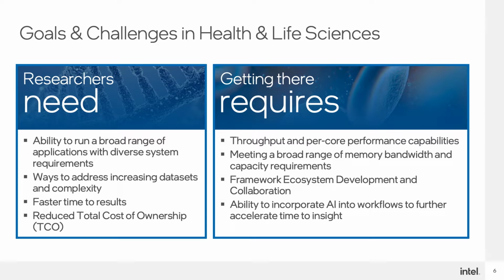So how do we get there? Intel's focus is to drive increased throughput per core, meaning higher performance and more efficient products. We need to increase memory bandwidth and capacity, and working with the framework ecosystem to leverage these optimizations, and finally incorporating AI throughout the whole workflow. I will introduce our work with the Broad Institute, the creator of a widely used genomics application toolkit called GATK, and how Intel and the Broad collaborated to drive value for the health life science HPC ecosystem.